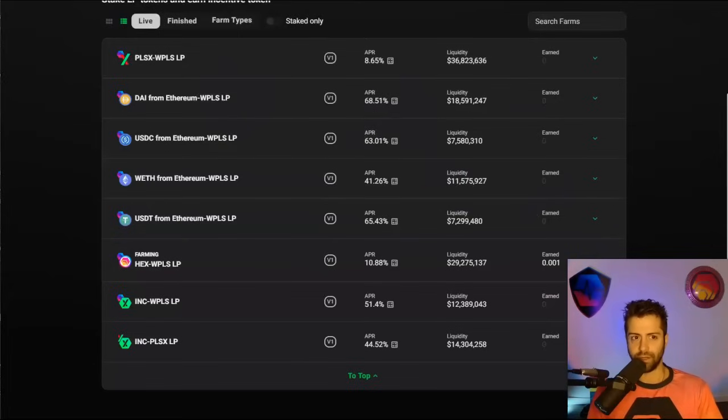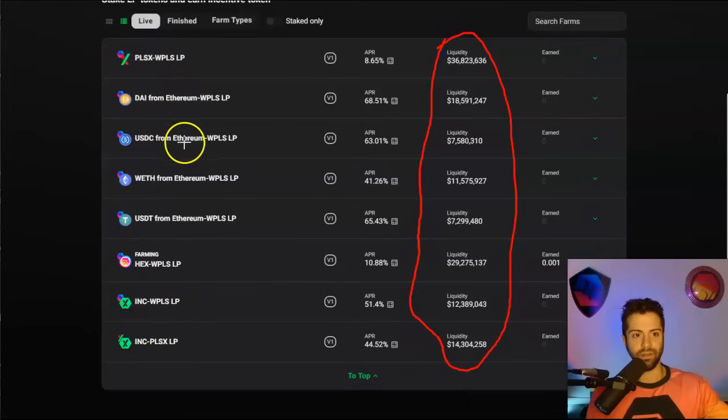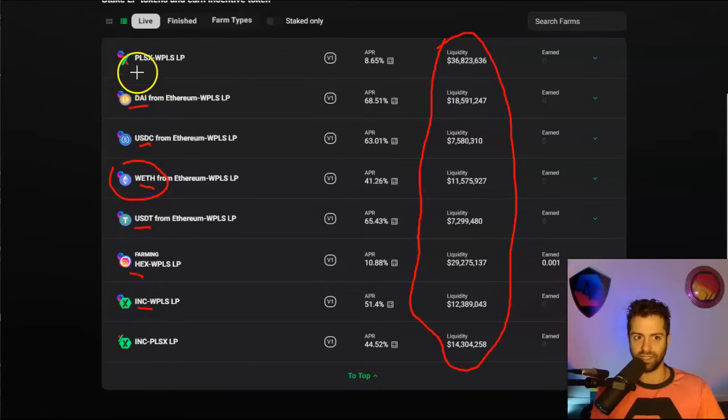So you're going to get the best deal on your trades as long as you're trying to swap for any one of these coins. If you're trying to swap things like INC for Pulse, or PulseX for Hex, or PLS for DAI, or even Ethereum for PLS. We've got Ethereum over here. If you're trying to trade any coins that are in this list, INC, Pulse, PulseX, whatever, you're going to get the best deal because you've got way more liquidity on these particular pairs.